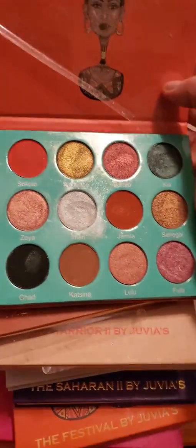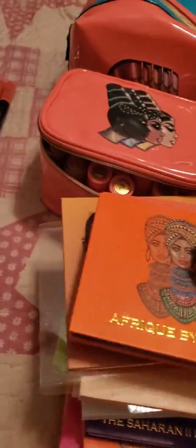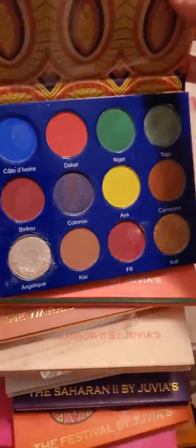And the Saharan is another one with the small palettes. And her palettes are really, really good priced too. I mean, they're all extremely reasonably priced. The Afrique, you can tell which colors I lean toward.